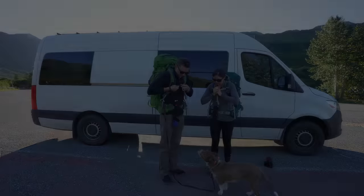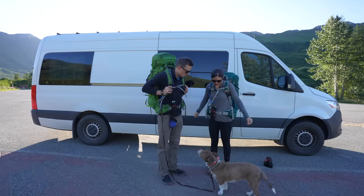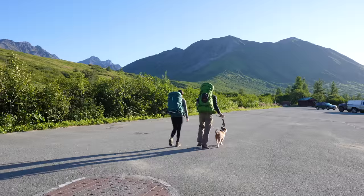We made it to the Goldmint Trailhead, which is where our first adventure here will begin. Tomorrow we're gonna be backpacking from this trailhead, and tonight we're just gonna sleep here at the trailhead in our van, which costs $5 per day to park, and then we're gonna hit the trail bright and early tomorrow morning. Ready? You ready to go?